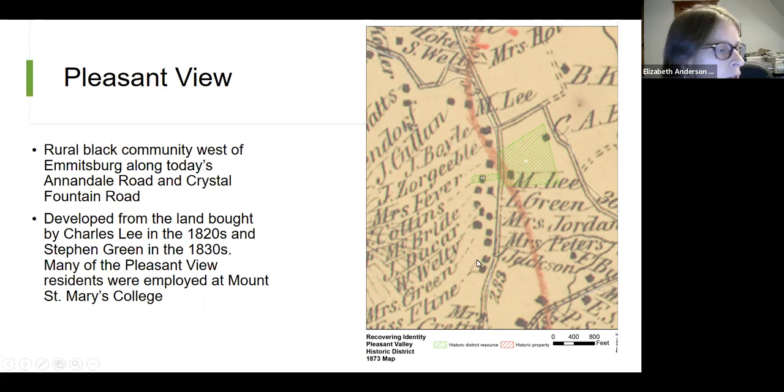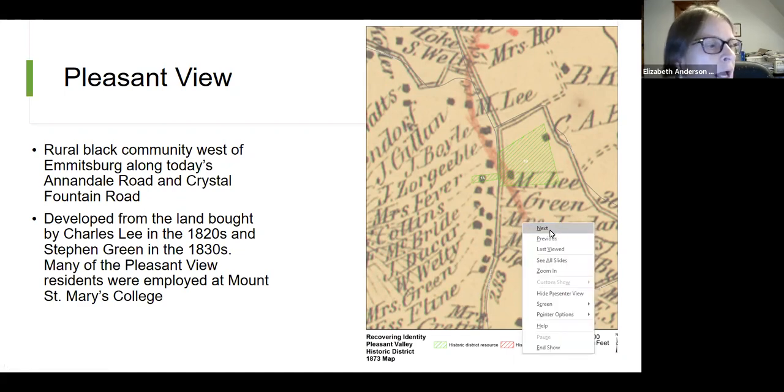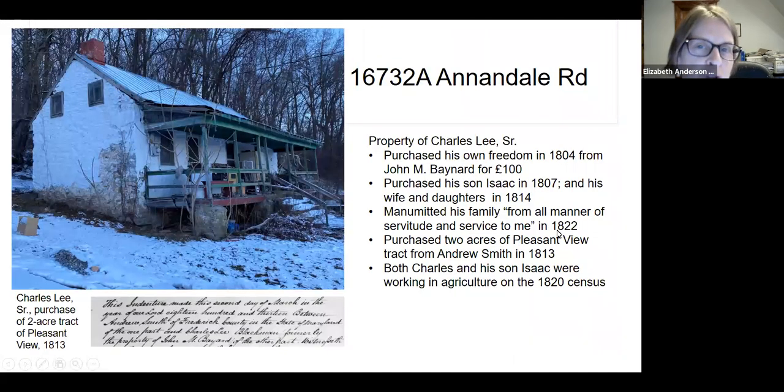So you can see this 1873 map, and you can see the Lees and the Greens. These are all African-American families along Pleasant View. And I will tell you that Pleasant View is the most beautiful view you are ever going to have of the valley of Emmitsburg and beyond. You can see all the way to Taneytown. It's an amazing area.